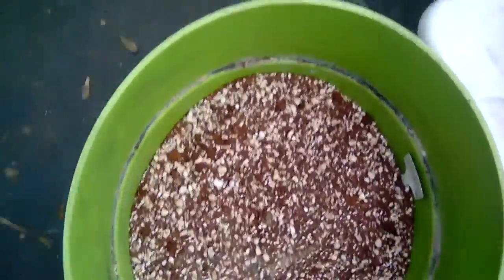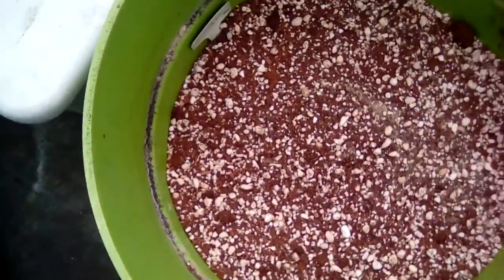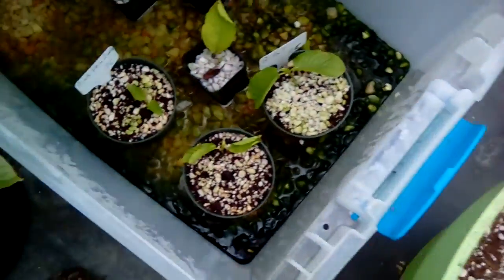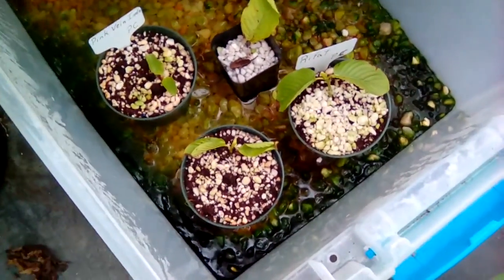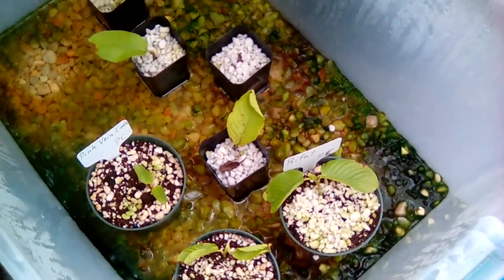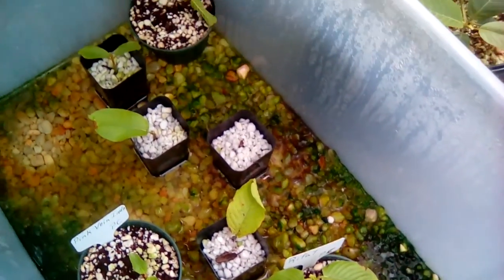This was a pot of ginger that I had repotted and hasn't been watered, I don't think, since I repotted it. I don't believe it has. And my little kratoms are still doing pretty good. The four that I've repotted had roots showing on them, and some others I stuck back down and didn't have any roots showing, but they still have green on the stem.